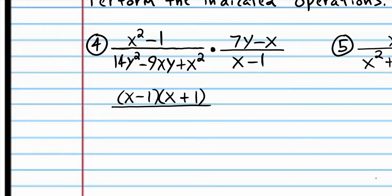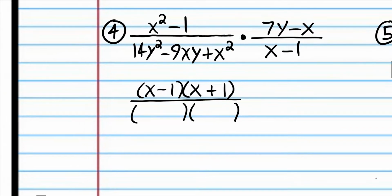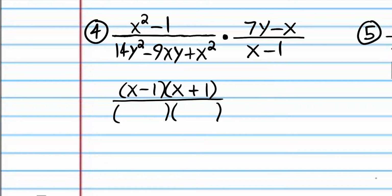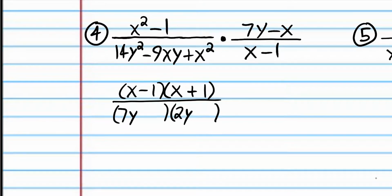Okay, so now we're going to factor the denominator, and unfortunately we have that nasty situation again where we have the coefficient on the y squared. I know this seems like kind of a complicated expression, but we learned how to do this. So first, because we have this coefficient, we're going to ask what two numbers multiply to 14. Now, this is kind of a clue up here. You see that 7? Usually there's something that's going to cancel out, so I'm going to say it's 2y and 7y.